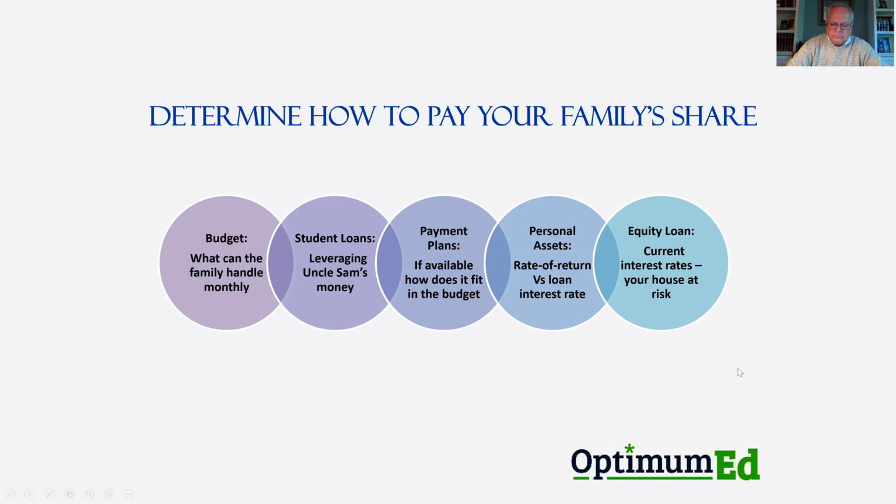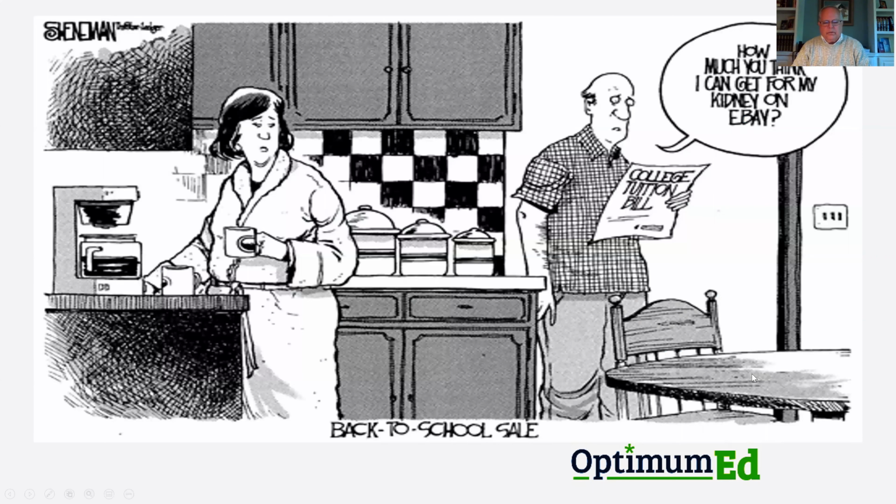So with that, if you do your homework, you do your research, you do your analysis, and you make good decisions, perhaps Dad won't have to sell his kidney to pay for college.